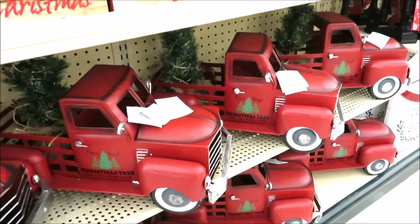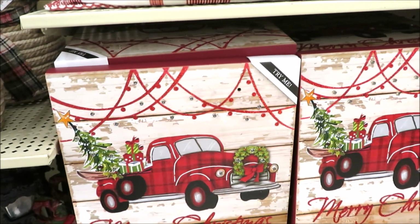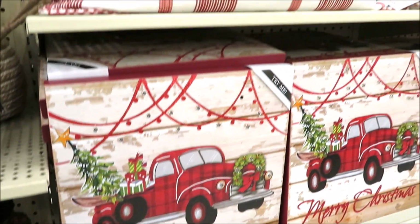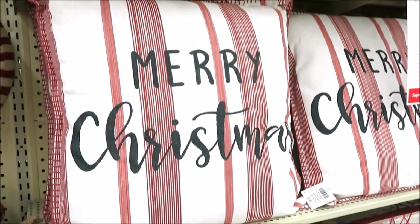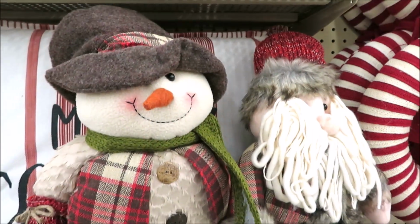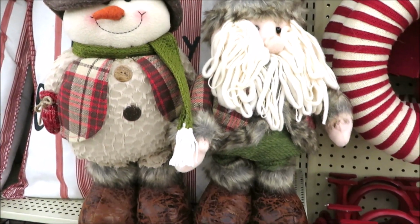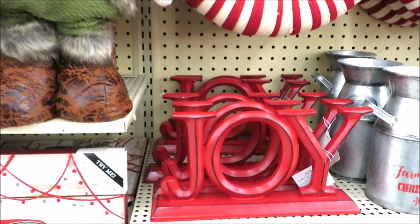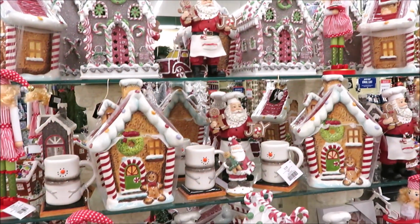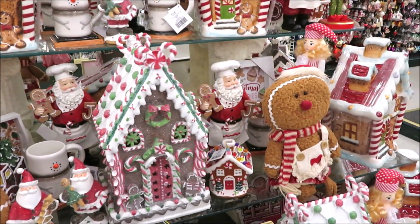Those are $79.99, and then up here for $24.99 they have a light up canvas piece of a red truck in Merry Christmas, and then a beautiful pillow for $29.99. For $24.99 they have a very rustic looking snowman and Santa, and down here they have a joy sign for $14.99.